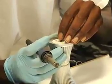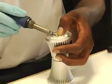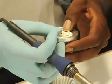Attaching the two power ends just to make sure that they're working properly, and then testing at the same time. So I'll let him show you.